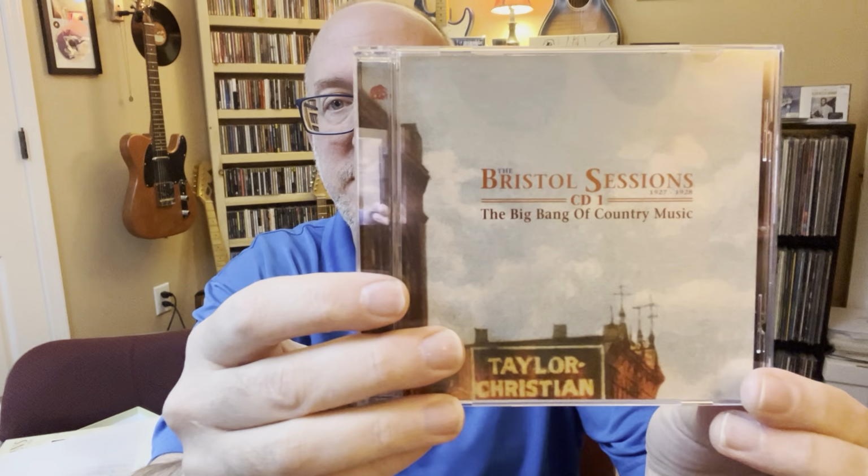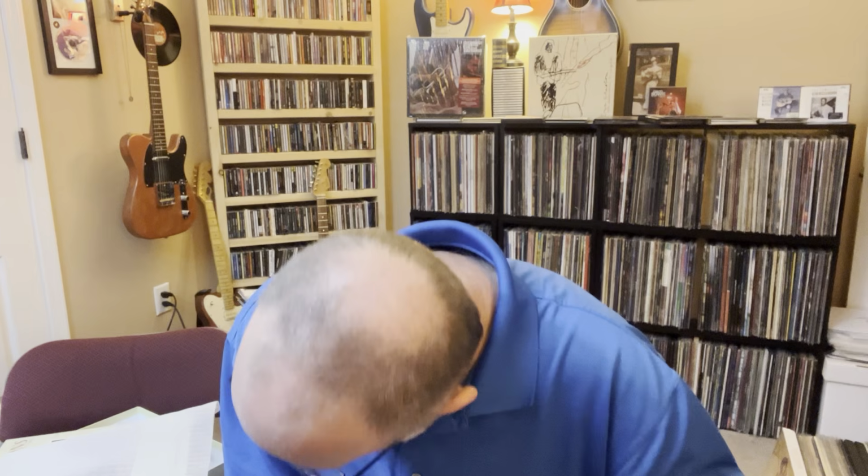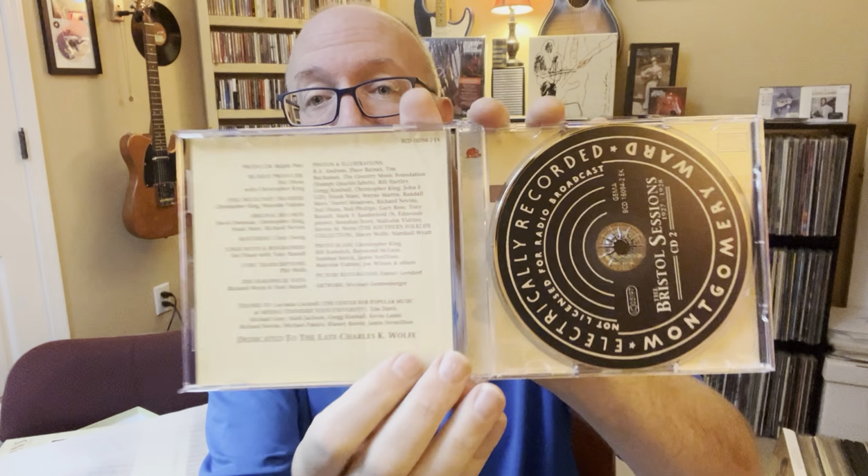1927-28 recordings. It comes in five discs that sit here under the book, and the cases are pretty nice. They're regular jewel cases, with the information there, and really nice presentation. So Bear Family just does a fantastic job. I'm going to show you two more Bear Family box sets that I highly recommend.